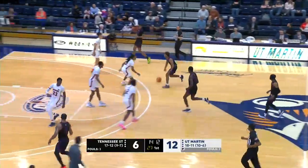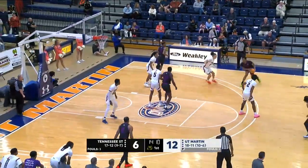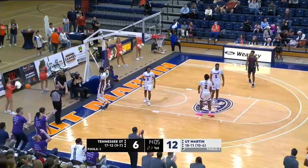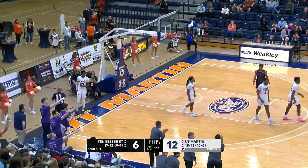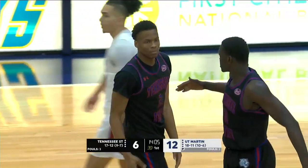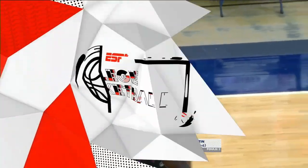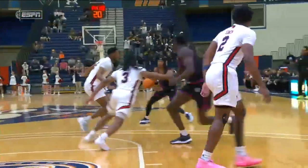Tennessee State back the other way. Long three is an air ball by Christian Brown, and it's out of bounds to the Skyhawks. Exactly what you were talking about, Rich. And he's a terrific shooter, so you give him a little bit of a leash to shoot some shots that might be a little bit uncharacteristic, but got to get some better looks than that.